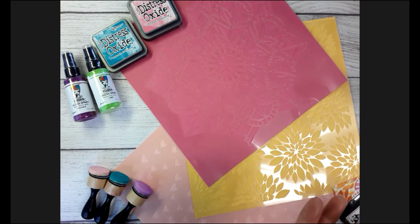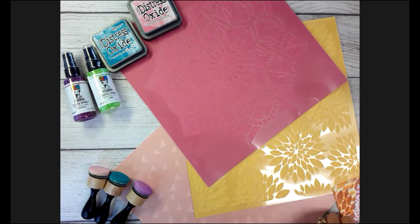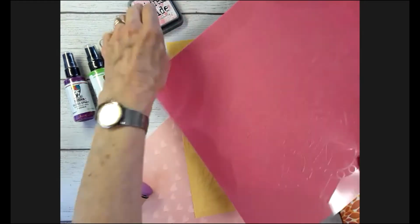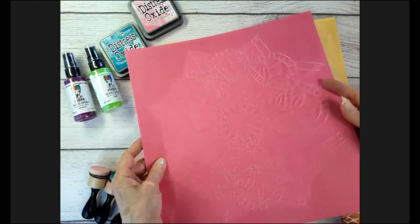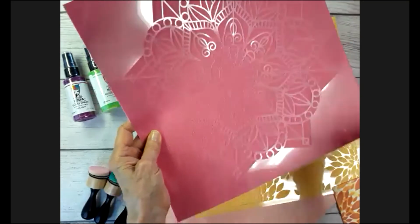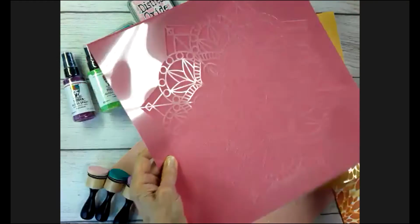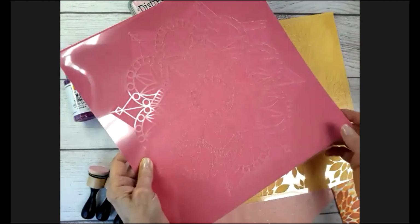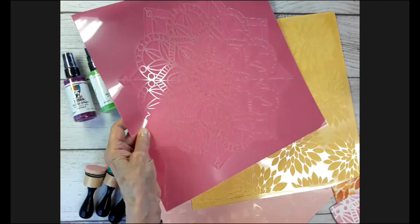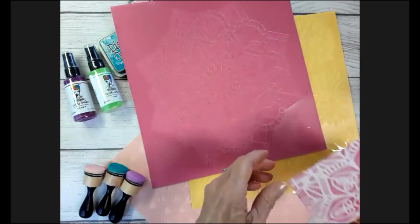Some of you have been working with Distress Oxides for a long time, so that might not be new to you, but to others, it is new. So in order to work with some of those, we, Close to My Heart, created some stencils. Okay, so here you can see this beautiful lace pattern, and this is stencil pack 1 on page 81 of the catalog. And I just wanted to show you, when I first saw that we only had the 12 by 12 stencils, I thought, oh, I wish some of them were a little bit smaller. But you know what? I'm not concerned.